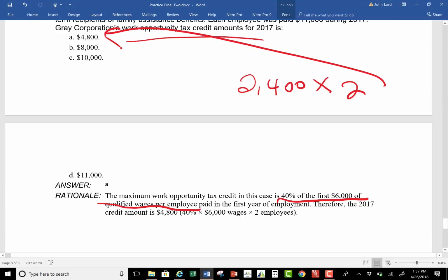You know, this same question in the test bank, if you see it, they were using the first 10,000, I think, in the calculations. And I don't know where they were getting that. I looked everywhere for 10,000, and I didn't see it anywhere. Maybe at one time it was 10,000 or something, but in 2017 it's 6,000.